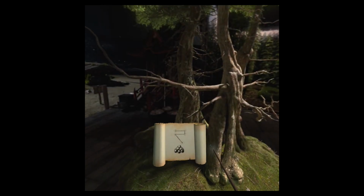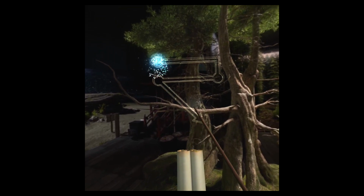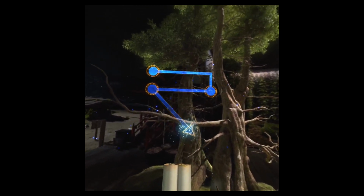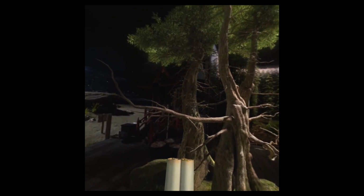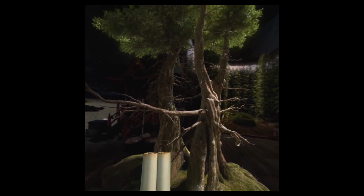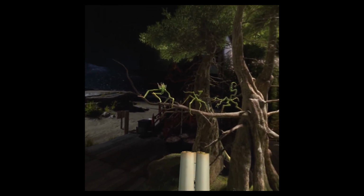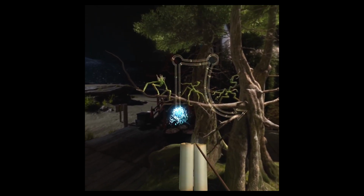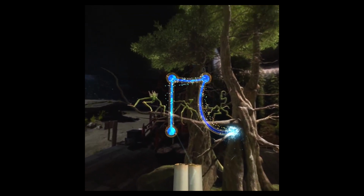Right. Follow the instructions on the scroll. Let's see if we can help the Bojuggles feel less shy. The Bojuggles are certainly ready for something to eat. Follow the instructions on the scroll, and let's see if we can help the Bojuggles feel less shy with some fairy eggs.